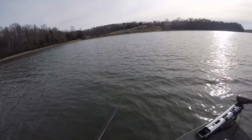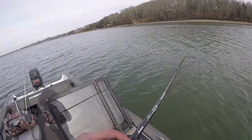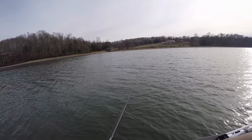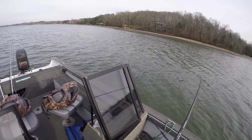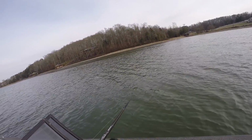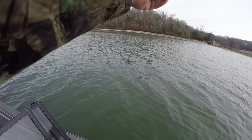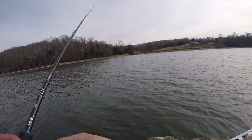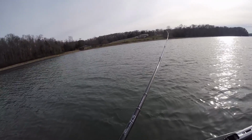Oh, I got bumped. It got interesting for a second there. That's just what I was talking about. I don't know if y'all can see it on my graph here, but there's a turn right here. It's a little turn in that ledge, and that fish was right on that turn. So we're gonna turn around here. There's usually a group of them, so we'll see if we can get one to commit here.